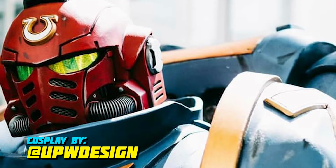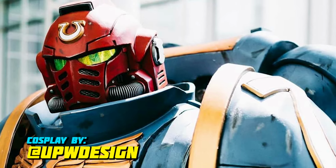Next up, we have Ultramar by UpW Design. This cosplay by Jeremy was featured on the Warhammer Community. This is so cool that GW proper saw it and said, yep, that's amazing.